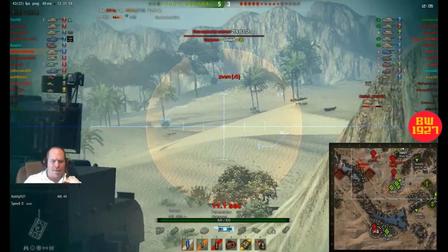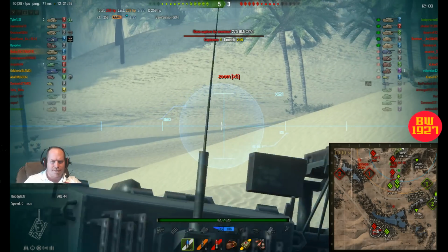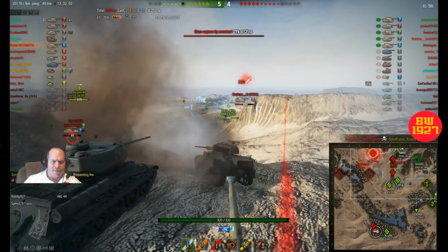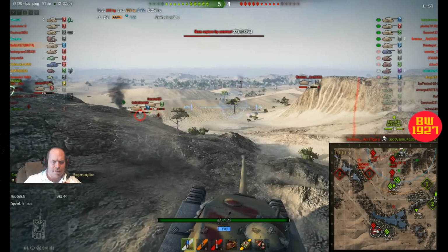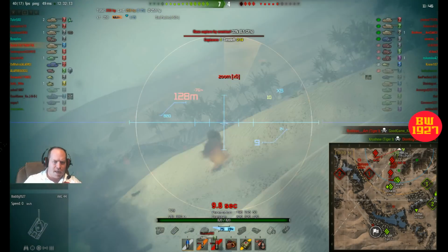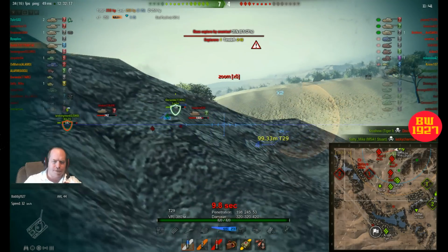They're already on the cap, and hopefully Tiger 1 can at least reset the cap. Already still firing shots. I got this little M5A1 Stuart in the way. I'm going to try to take a shot, and I was still moving, and I went up over a ridge and missed him by a mile.